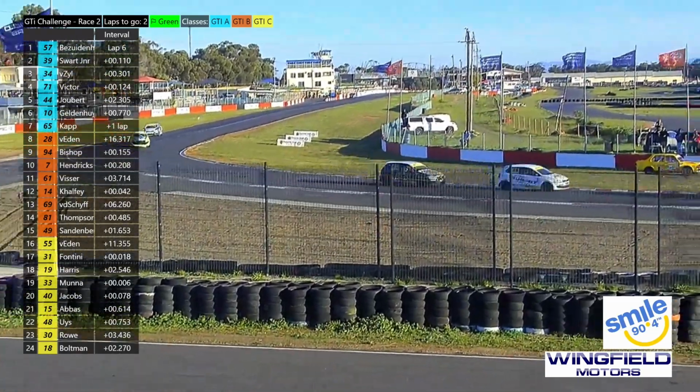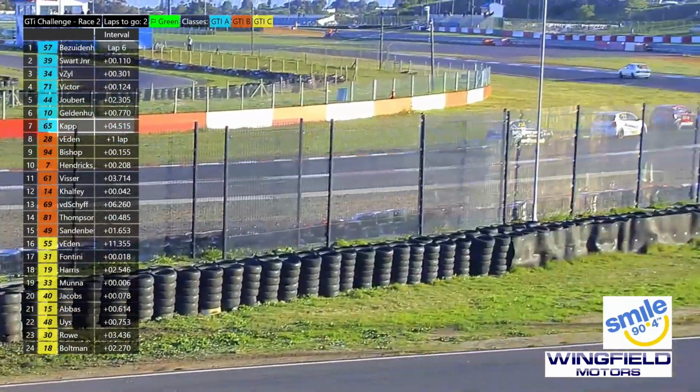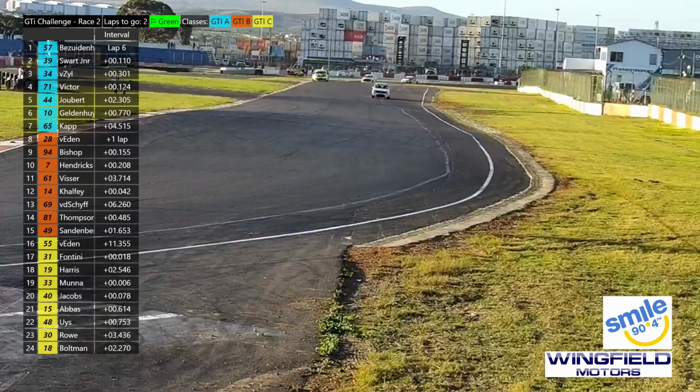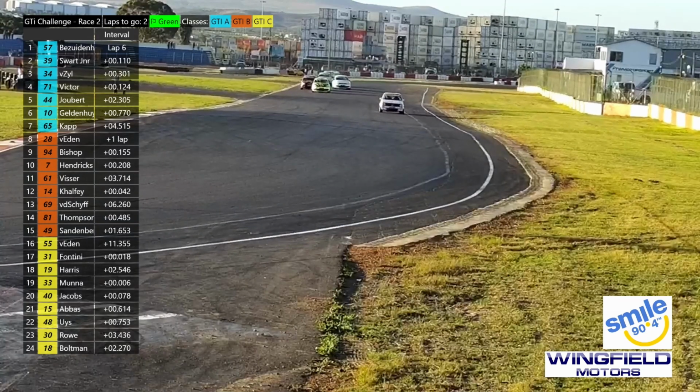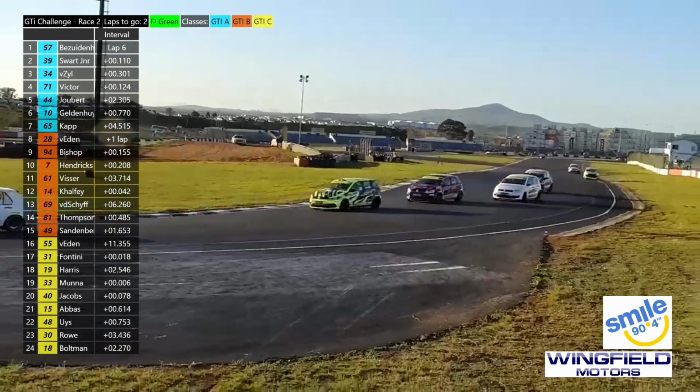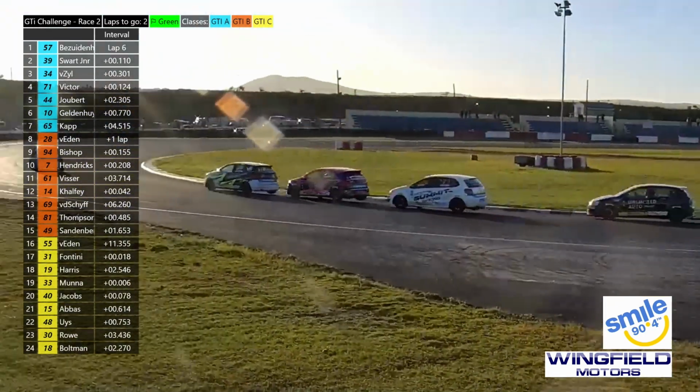There's Brett van der Schyff, Mark Thompson, and Donnie Sandenberg Jr., but I do not see Mohammed Kalfay's car out there, unless I just missed him somewhere. I think he's got a problem. He's parked the car on the exit of turn number 2.